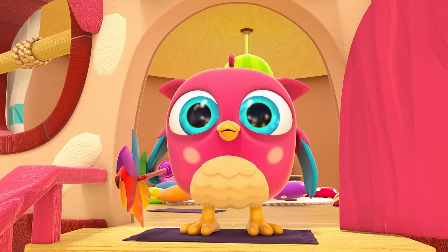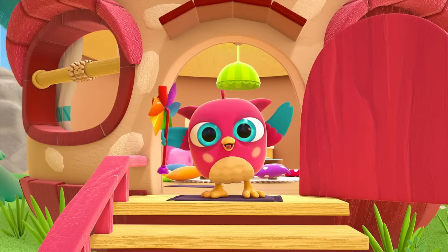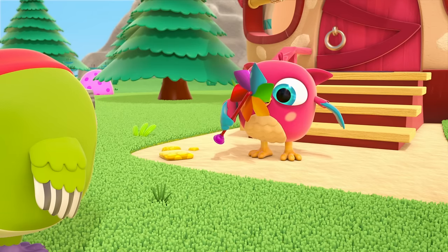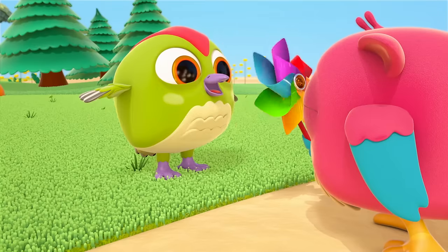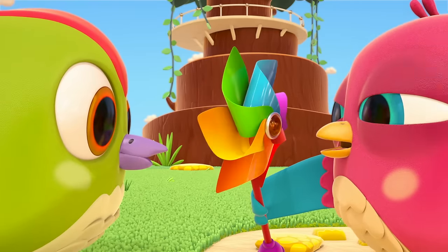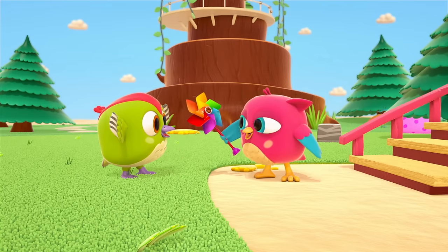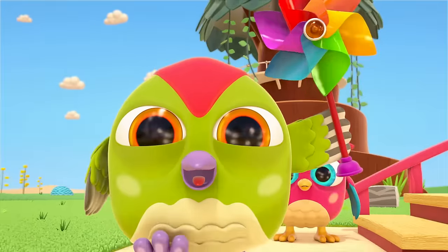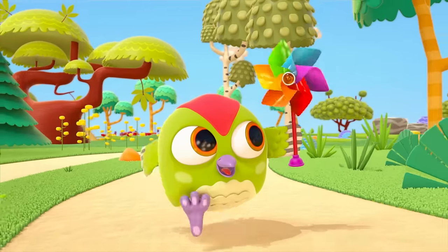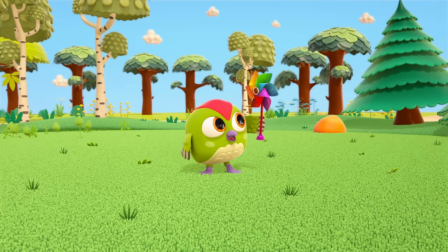It's time to show your new toy to Peck Peck. Where is he? There he is. Hello, Peck Peck the woodpecker. It's a pinwheel. You need to blow on it. Try running. The pinwheel is turning again. Now it's Hop Hop's turn.